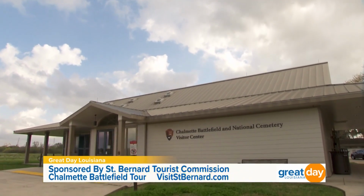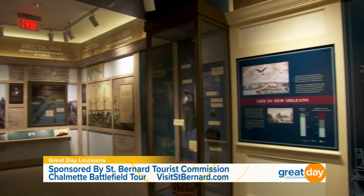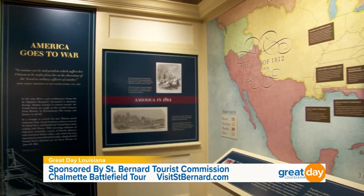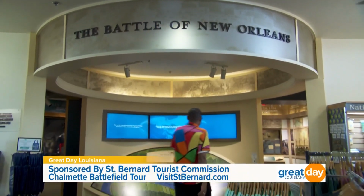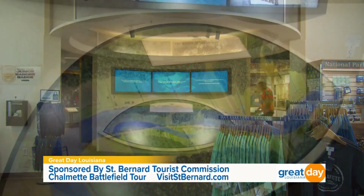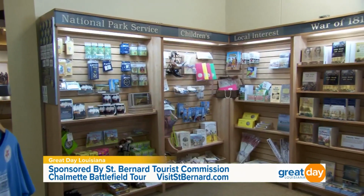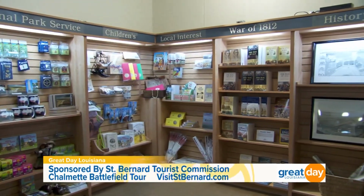There's a new visitor center that was built following Katrina. The one that was there that had been constructed in 1984 was, of course, ruined by the floodwaters of Katrina. So they took this opportunity to enlarge the visitor center so that now there is a partially interactive, interpretive display there, which is very good, very well done. And of course, Eastern National Parks and Monuments Association does the gift shop there, and there's an excellent array of books and other things that relate to the Battle of New Orleans.